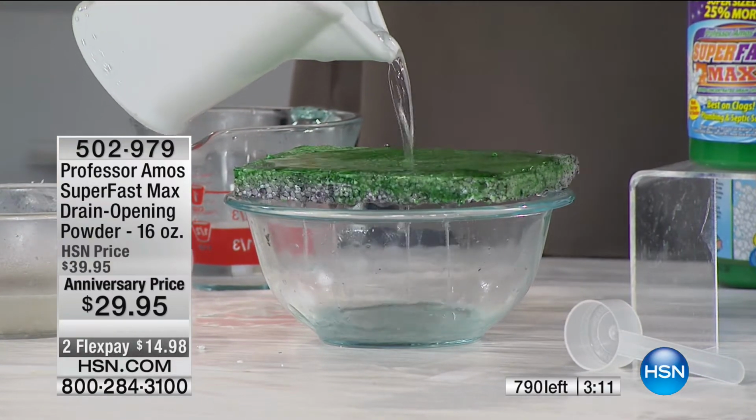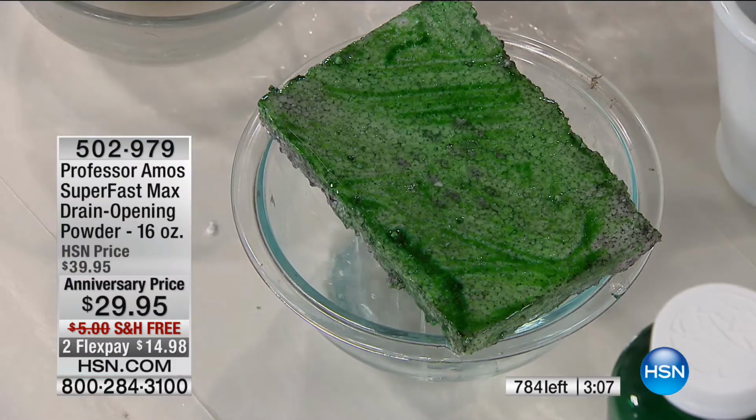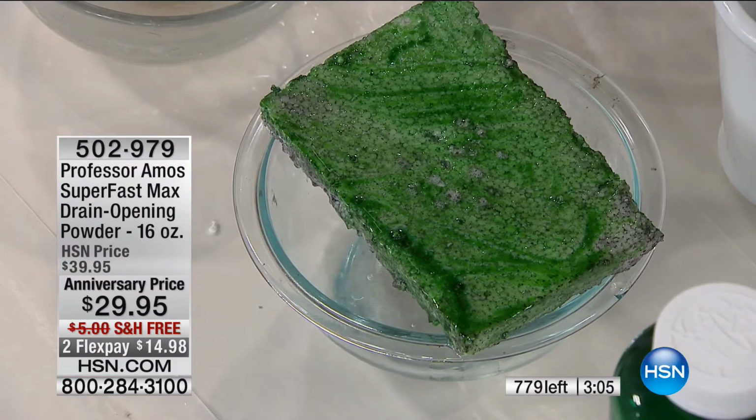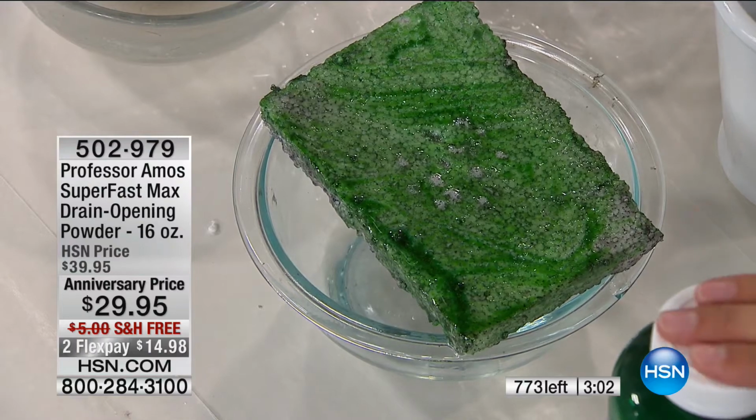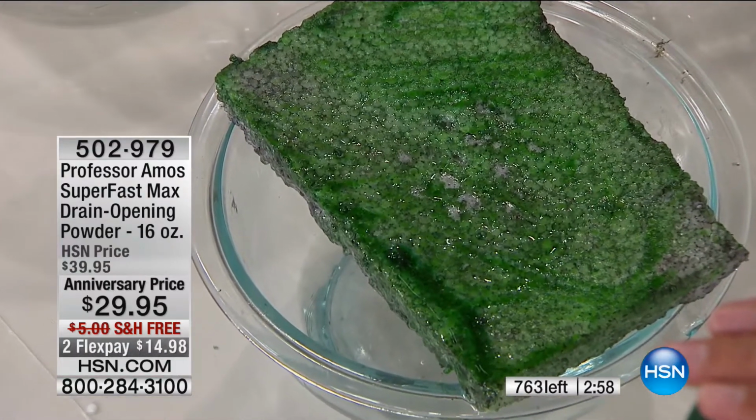Unlike the other alternatives that say toxic fumes, toxic chemicals, get them out fast, worry about damage to the pipes, don't want to breathe it in, this is a better, healthier, safer solution. It's like what Nellie's does for your laundry, Professor Amos does for your drains today.